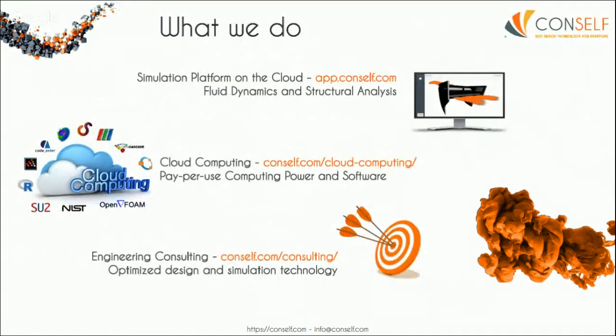What we do, we have 3 different types of services. The first one consists in a CFD on the cloud application available through the website app.conself.com. The application, which is available 24/7, is accessible directly from your own browser without installing anything on your local machine. In this way, you can use our remote server to take advantage of the power of CFD in multiple fields.